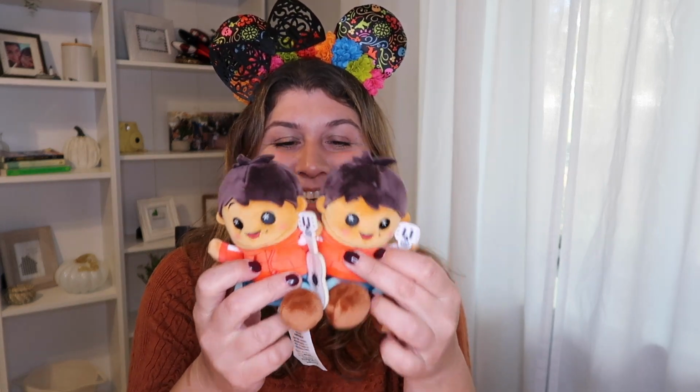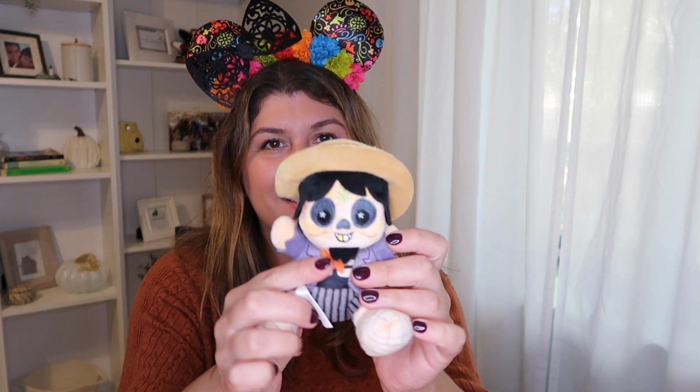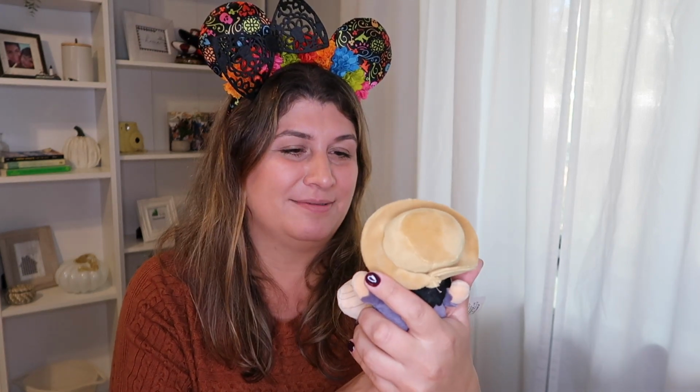And then I have these two guys. Oh my gosh, cute, adorable. They are so adorable. They're so soft. The quality is just. Oh, Hector, I love you. I love Hector. All right, guys. So this was my unboxing, unbagging these little Wishables, Coco themed.